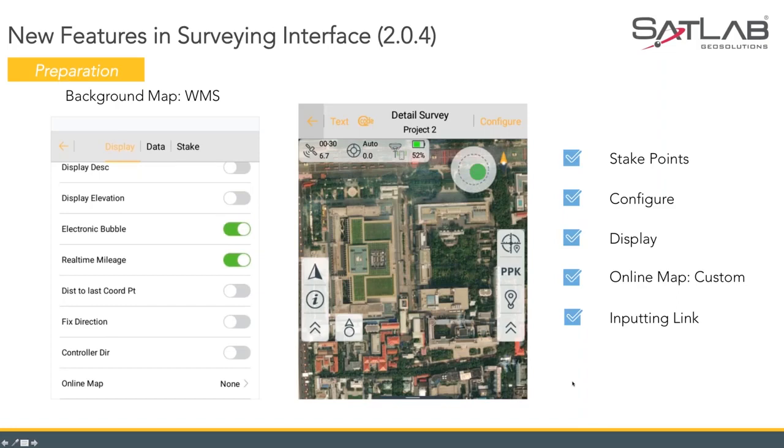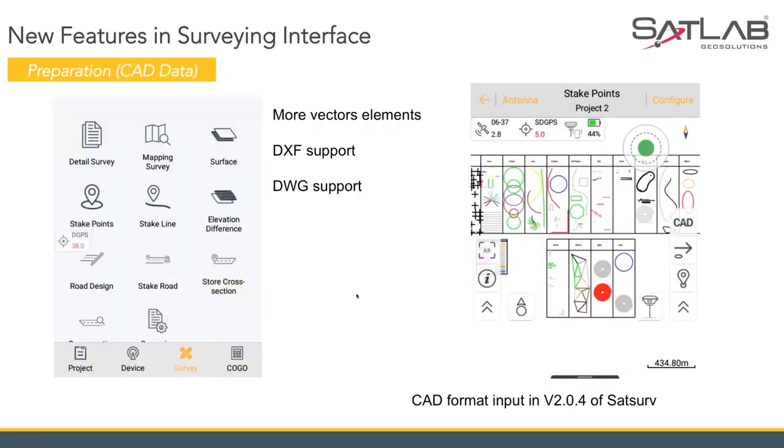Before we start work, we can prepare our background, our layers. We have a new cut interface in our new version. We have more vector elements. You can see on the screen how many new elements we have. We support DXF files, DWG as well, so we can choose what we want to work with.